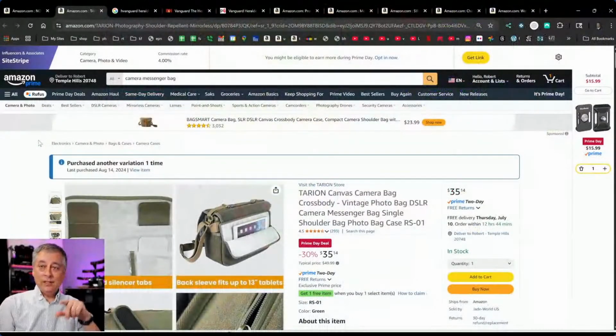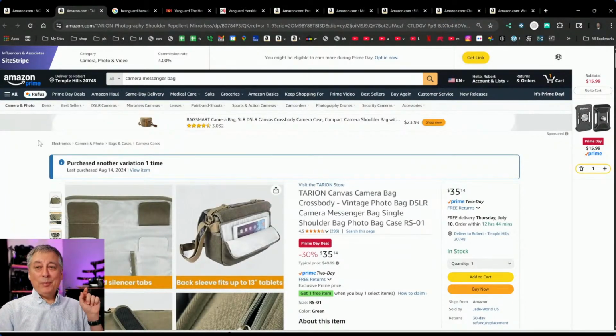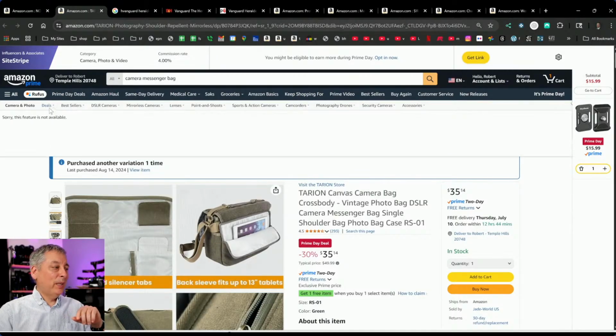$35. Just get it. It's on my deal page now. You won't regret buying this bag for $35 ever, even if it wears out in 2 years. Okay, you got a great bag for $35, but it's not going to wear out. This is about a 5-year bag.